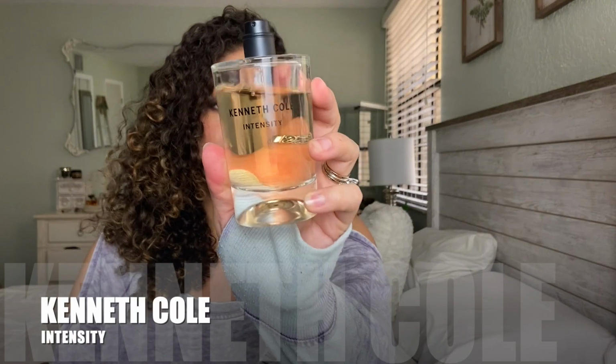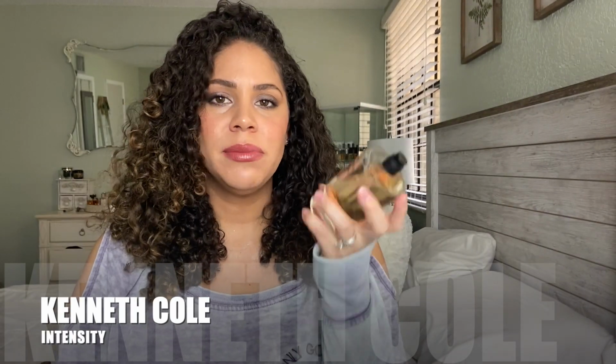Next up on my list for affordable scents, this one's actually, I think, a hidden gem. Kenneth Cole Intensity. It's made to be layered with the other Kenneth Coles, like For Her and For Him, but I like to use this one on its own. It has musk and amber. It is a very beautiful scent. I believe there are some spices in here. It is warm.